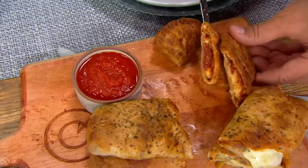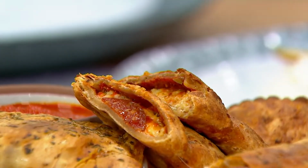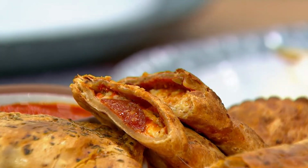Oh, hello. It's back to school, right? Hello, old friend. Great snacks for kids when they get off the bus. There it is. I'm ready.